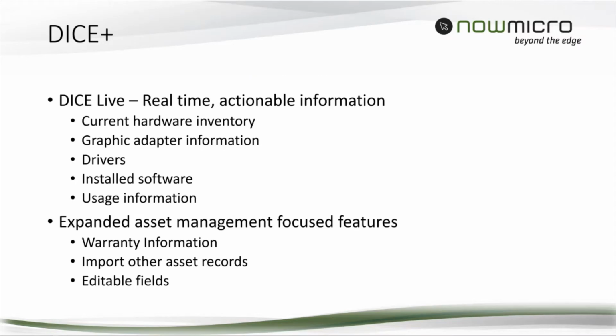Our two focuses here are DICE Live, which is real-time actionable information on devices. Things like what's currently in the device. Did we put more RAM in it, remove RAM? What graphics adapters are in there? What version of the graphics driver is there? What drivers are installed? What software is installed? What versions? And then usage information. Is this thing actually on? Has it checked in recently? Have I seen the thing? And then expanded asset management focused features.